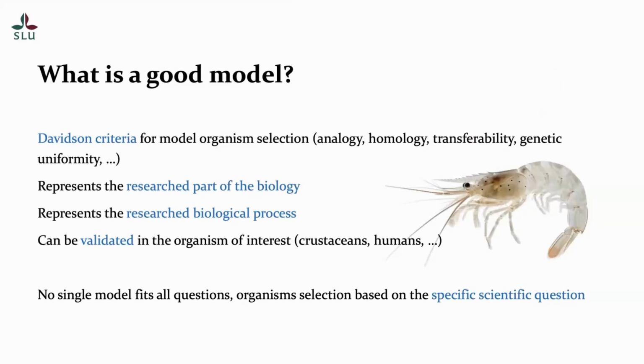There are a few criteria called the Davidson criteria to select a good model. It should have the part of the biology that you want to research. We're talking organs, tissues, and also it should have a similar pathway or biology in the biological process that you want to study. And also a good model should be able to be validated in the organism of interest. For example, if we use Artemia as a model for crustaceans, we should be able to validate that the process we're studying is similar to that in crustaceans or in humans. And a final take for models, no single model fits all questions, and so you should select your model based on your specific scientific question.